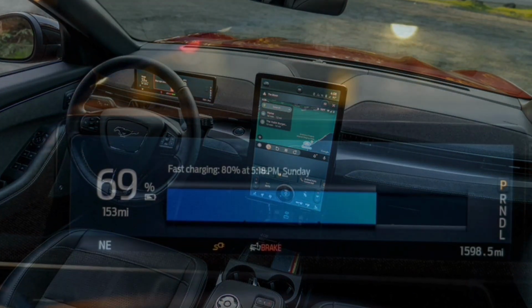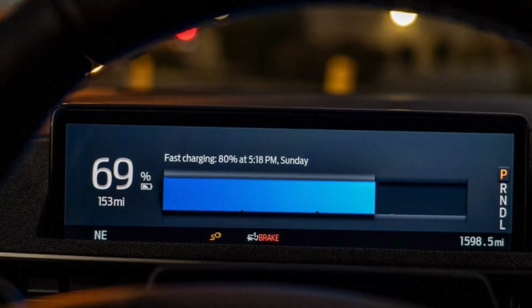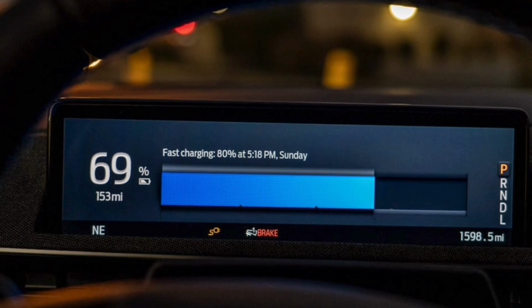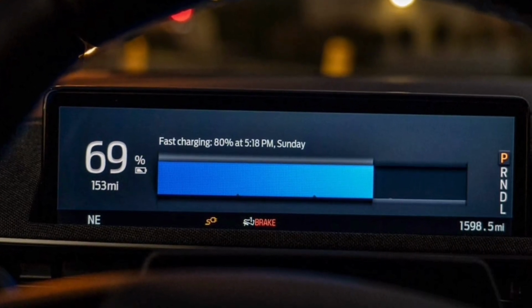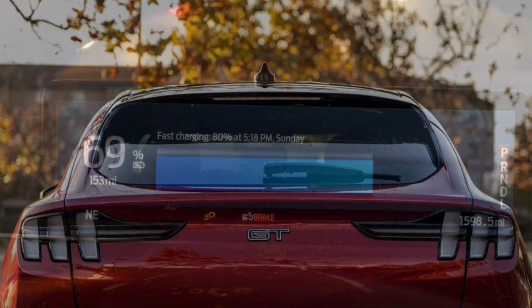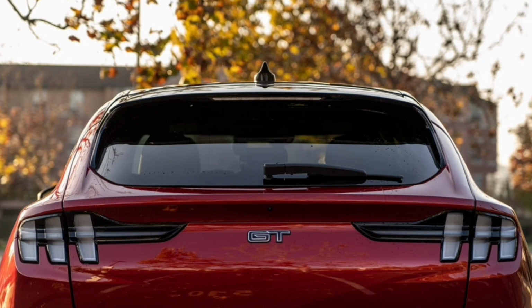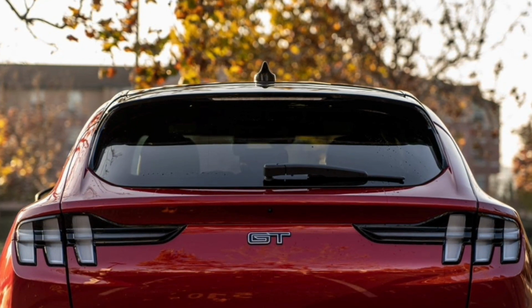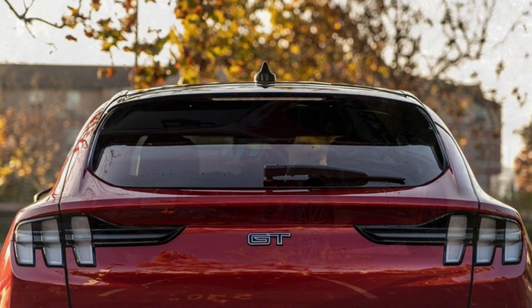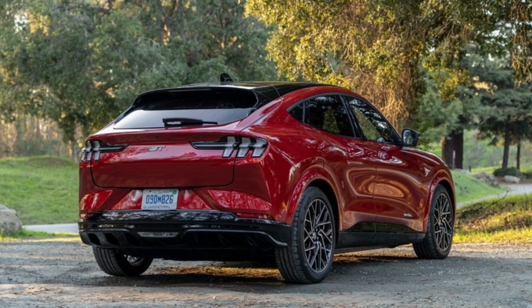Filling the GT's arches are standard 20-inch wheels shod with either 245/45 R20 all-season tires or Pirelli P Zero summer rubber if you spring for the Performance Edition. 4-piston Brembo front brakes with 15.1-inch rotors and 12.4-inch rear rotors with single-piston calipers add stopping power and a pop of bright red. The GT also sits half an inch lower to the ground than the standard Mach-E, giving it a nicer overall stance.